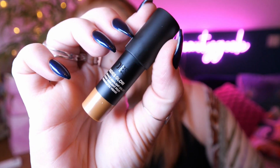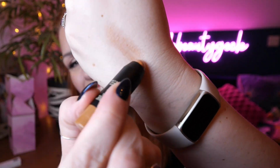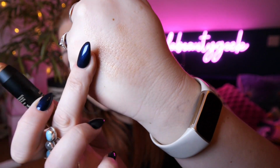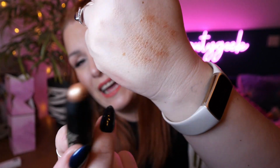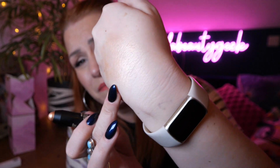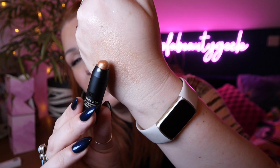And then lastly, we've got Nude Sticks. This is a Nudies Glow, an all over face highlighter colour. It's a multi-purpose stick. So you can use it on your eyes, lips if you wanted to. Like as a lip topper maybe, and as a highlighter. There, hopefully you can see.